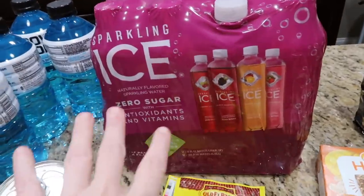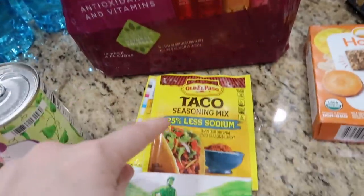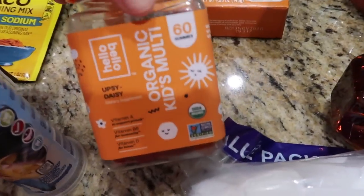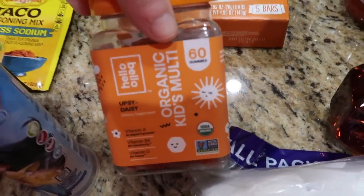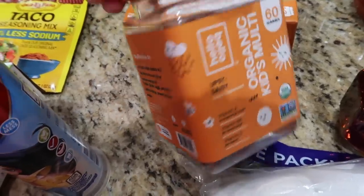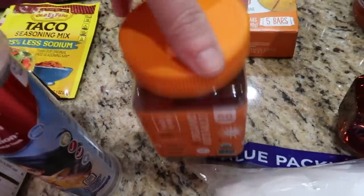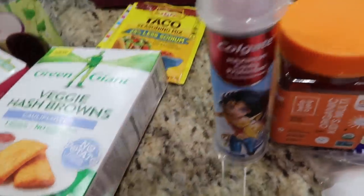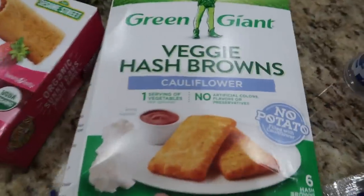Ice drinks, Mike really likes these. Taco seasoning. Mouthwash. I got these vitamins for Avery. I was gonna get some at Costco when I was there, but since the babies aren't taking vitamins, obviously, there's just no way we would go through a Costco size of vitamins for her before they expired, so I just picked those up at Walmart. Some toothpaste for Avery.